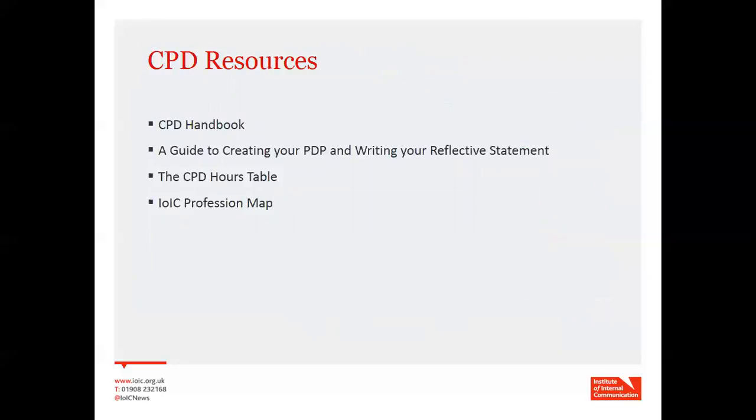We have created a series of CPD resources to help you get started and manage your CPD successfully. And these can be found on the IoIC website and include a CPD handbook, which contains frequently asked questions and all the details you need to ensure successful completion of your CPD. A guide to PDPs and reflective writing, expanding on some of the tips I've talked about today to give you some guidance as you approach them.